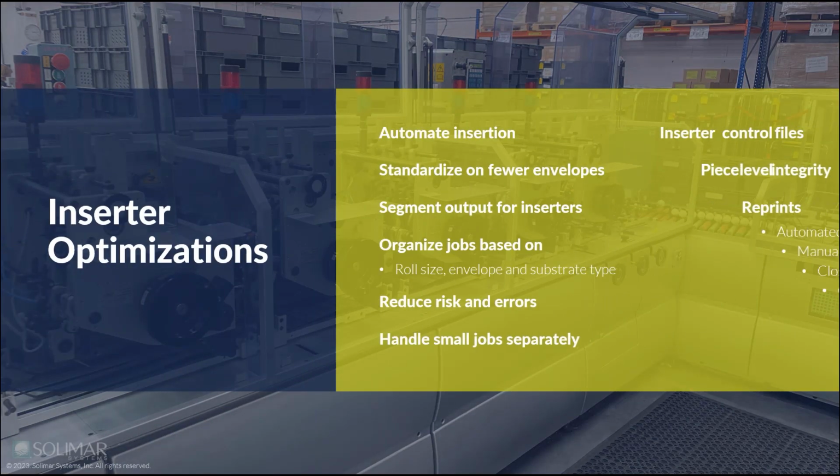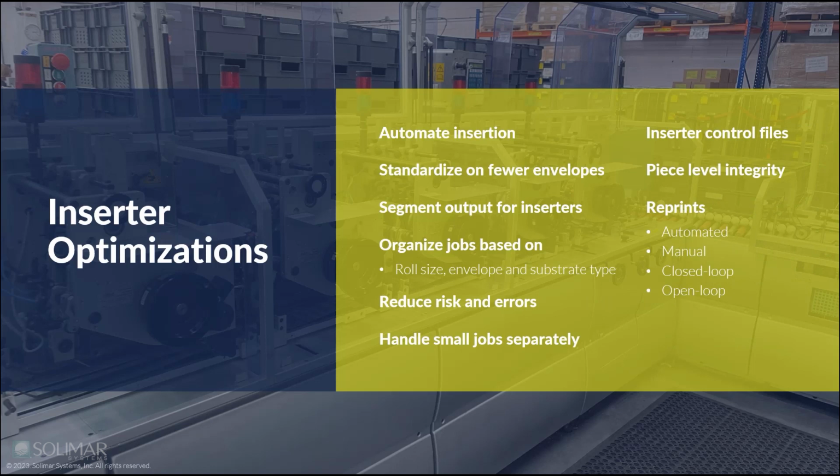Inkjets also provide several workflow efficiency possibilities to print processes. Companies can standardize on fewer envelope types by adjusting the output address position or adding a cover page for flats and envelopes. The output can be segmented so jobs that use the same inserter setup or envelope type can be run together. This avoids having to adjust press and inserter configurations as much for various job setup requirements.